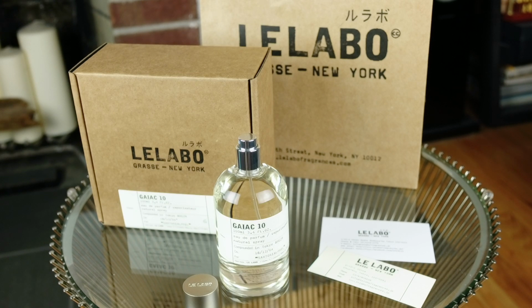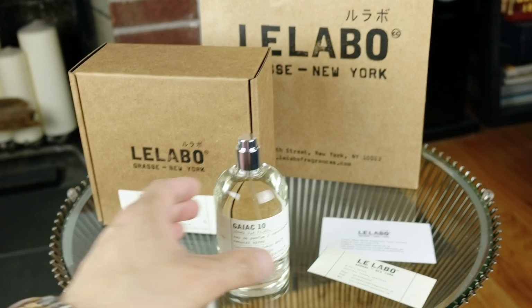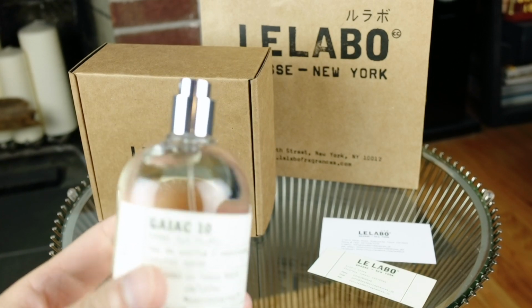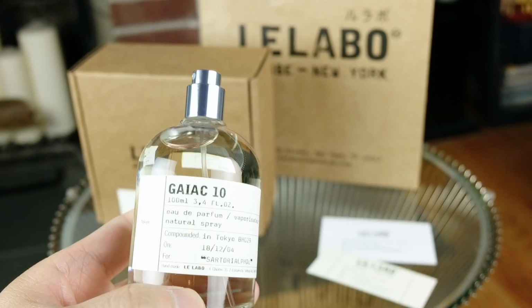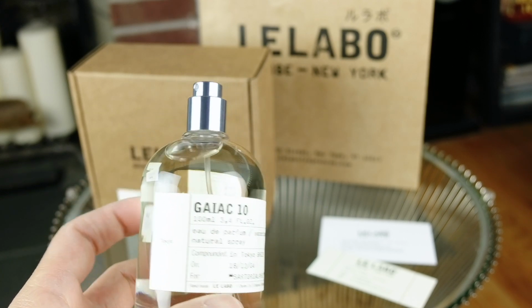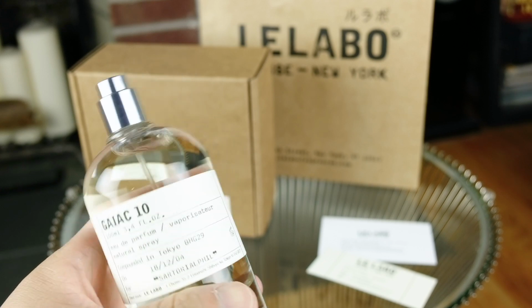And I think for this one, if you do get the chance to try it, you really gotta let it dry down, because it smells very different than when you first spray it. When you first spray it, like I was saying earlier, it's a bit more sweet. And when you just smell it from the bottle, so if you were to just pick up the bottle and smell the nozzle, you get more of a sweet smell than when you spray it on your skin and you start letting the top notes kind of evaporate away.